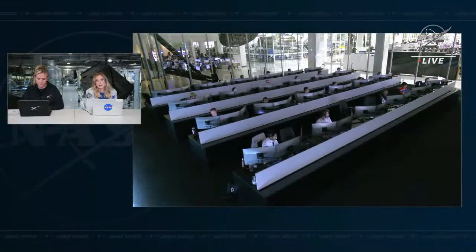And everything has been moving along pretty smoothly so far today. We are just waiting for that call out here any moment from now that the crew has exited the approach ellipsoid. They are about 980 meters away from the space station.